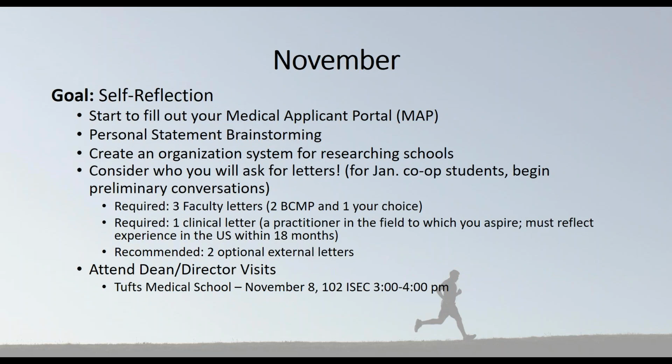So now we move into November. Next month, you'll begin to self-reflect on different aspects of your application, or preparing to apply rather. November is when we suggest you start to fill out your medical applicant portal, begin to brainstorm your personal statement, and this is something that's nice to do with family and friends, maybe while you're home for the Thanksgiving break, to really talk about your intentions for pursuing this particular career, brainstorm how you've gotten here, and possible topics for your personal statement.